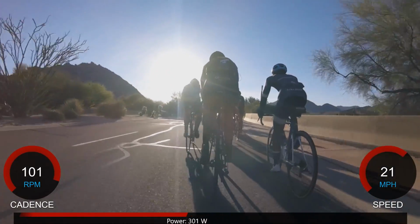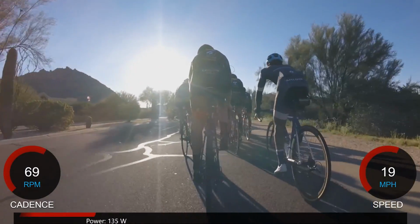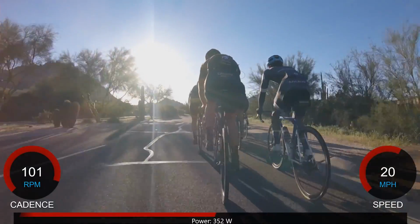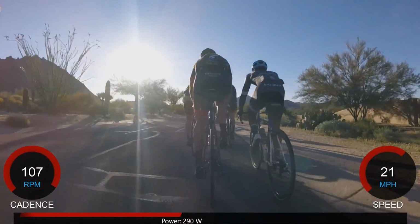Again, when you come into that saddle, as soon as that downhill hits, obviously the speed's going to pick up. You need to pick up speed with it. Don't let any little half a gap open up and then you have to close it. That's the worst. So anticipate the pulse of the group.